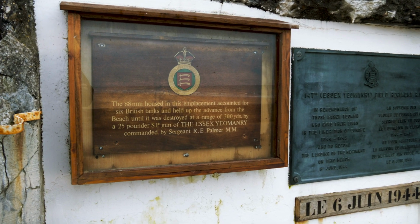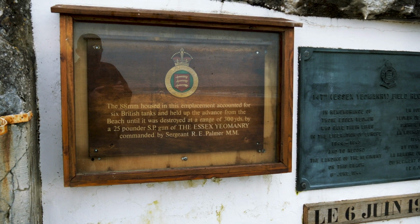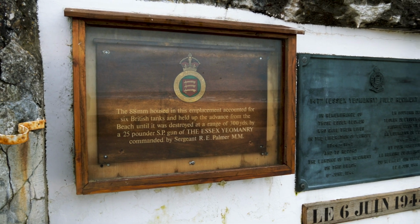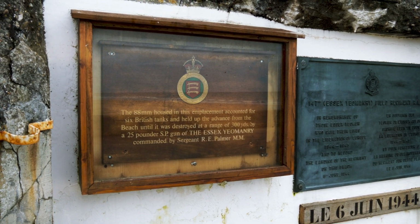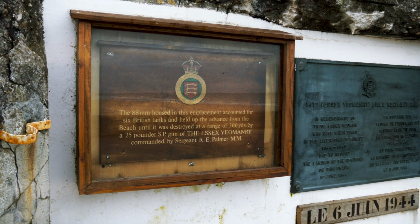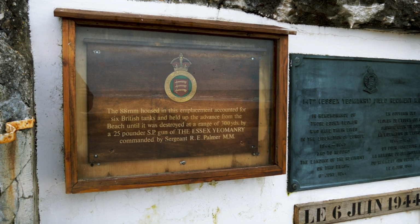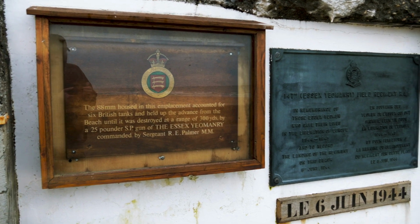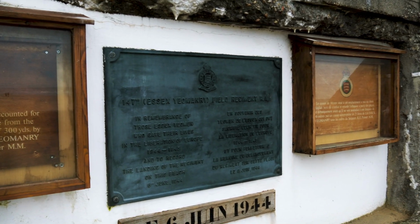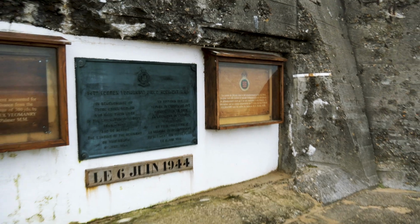Okay, so they have a few plaques here. One says, the 88mm housed in this emplacement accounted for 6 British tanks and held up the advance from the beach until it was destroyed at a range of 300 yards by a 25-pounder SP gun of the Essex Yeomanry, commanded by Sergeant R.E. Palmer, MM. Huh. Interesting.